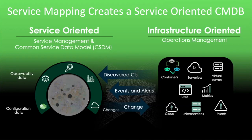Once we have our service-aware CMDB populated, we're able to take advantage of all of these siloed components and the data that's so critical for the different teams to use, and make it really service focused within that service-aware CMDB.